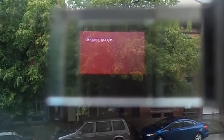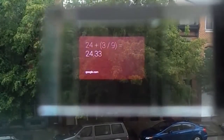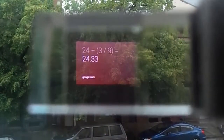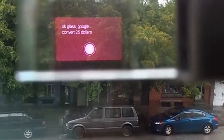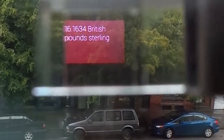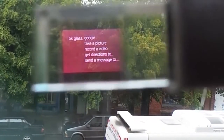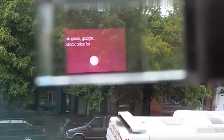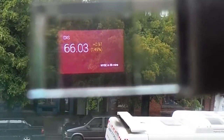Okay, Glass. Google 24 plus 3 divided by 9. The answer is 24.33. Okay, Glass. Google convert $25 to pounds. 16.1634 British pounds sterling. Okay, Glass, Google convert $17 to euros. 12.9930. Okay, Glass, Google stock price for Disney. The Walt Disney Company is currently trading at $66.03.